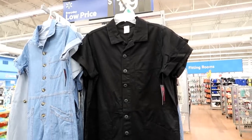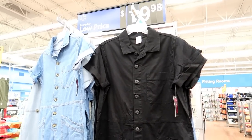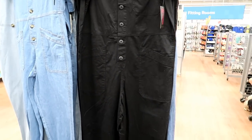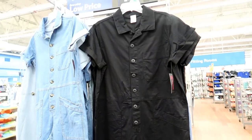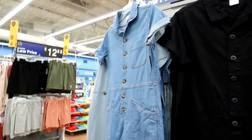Look at this sexy outfit right here. It kind of looks like a Carhartt jumpsuit, don't you think? I'm into it. Is that in style now? I don't know, I'm out of it.